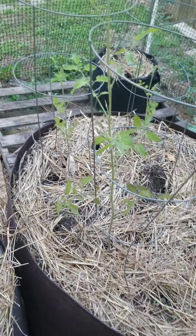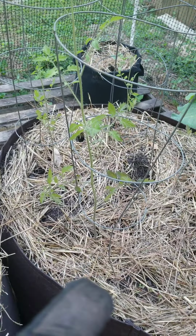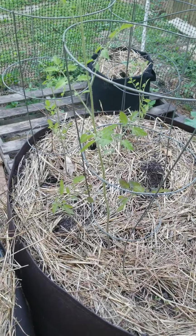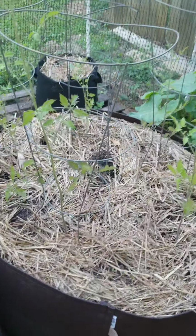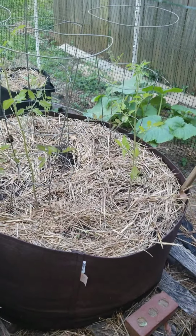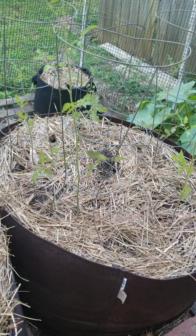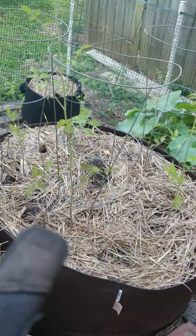I actually transplanted these before I did any of my other tomatoes. And they've actually got more sunlight than the majority of my tomatoes. So I'm definitely attributing their slow growth to the soil.